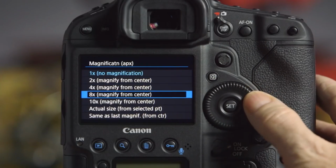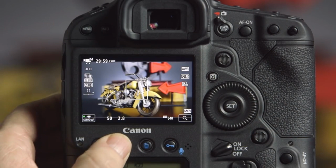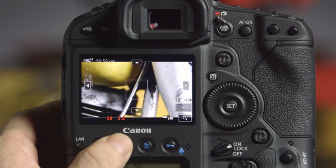I suppose if you want to stay old school, well, you can always just use the magnification, and that's adjustable in increments up to 10 times. Zoom in, check focus, and keep shooting. I know you get the point. There are many ways to control focus when shooting video and lots of options to operate the camera using it. Now this allows you to concentrate on making shots and keeping great composition.